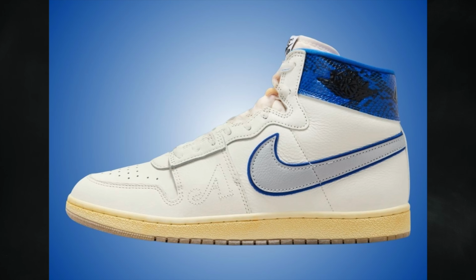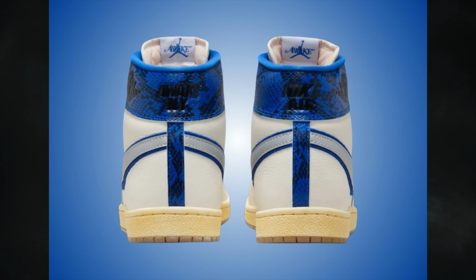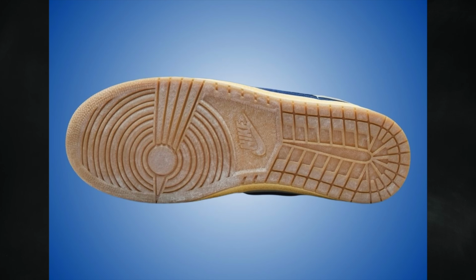And in my opinion, I like this pair a lot more than the previous one, which is known as University Red. The official colorway on these is Sail, Game Royal, and Metallic Platinum. Another heads up, this is probably going to be the last Jordan Airship to be released in some time. There's none on the calendar for 2025 that I've seen yet. Of course, that can change, but if you like the colorway and are a fan of the model and you want to pick it up, November 20th is when you can do so on the Sneakers app for $150.